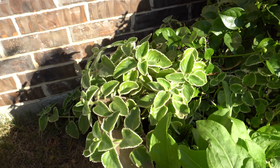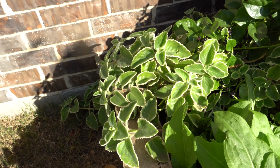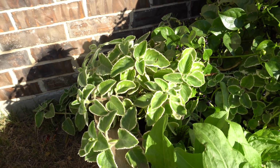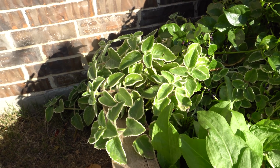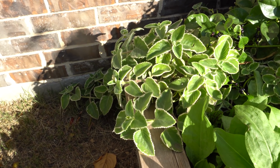And I have Cuban oregano. I love those things. They smell amazing. I make so many drinks and other stuff with them, and every time I have a cold, I'll just crush those up and eat them, and it makes my throat feel a lot better. So for a sore throat, I think that is a really neat plant.